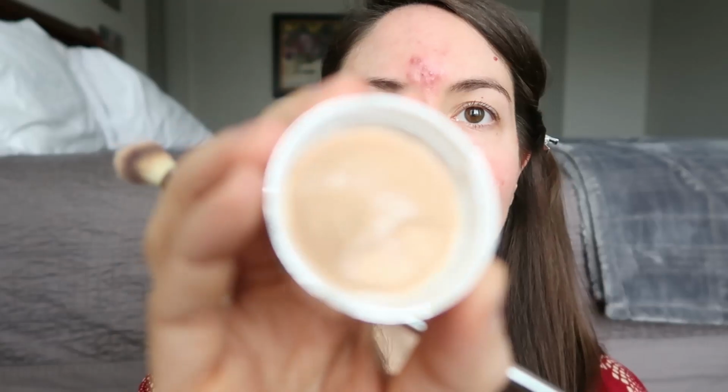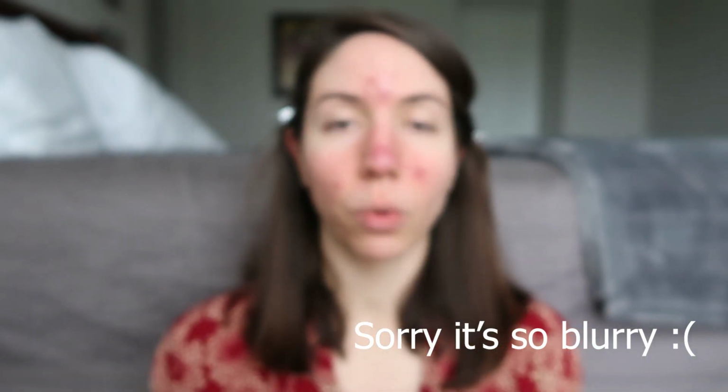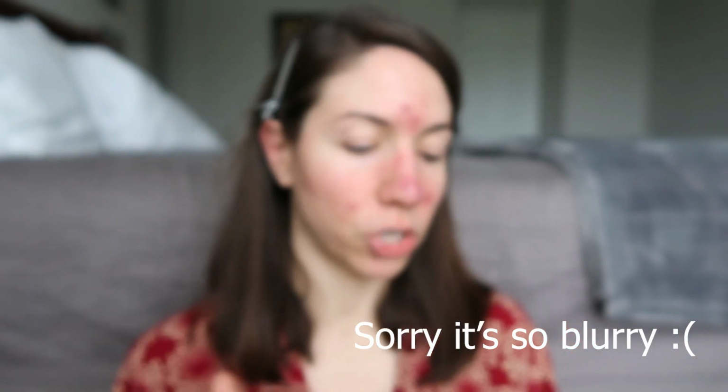This is a very creamy formula. It has colloidal oatmeal in it. I want to mention, the founder of this makeup line has rosacea, and so she's worked with dermatologists and plastic surgeons to develop this makeup line. I was checking the packaging, and it's actually cruelty-free, which I did not know, which is awesome. This has colloidal oatmeal in it, so it's going to moisturize and soothe the rosacea and acne. And it's non-comedogenic. It's not going to clog your pores or contribute to the problem.